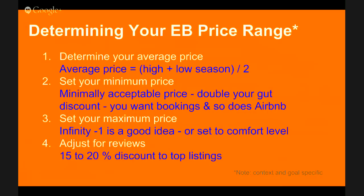Now, what the suggestion is here, again, based on working with the hundreds of clients that we have, is to double your gut discount. The reason I say that is most people keep their minimum price a little bit too high. If you set it a little lower where you're still making profit, you're going to have a much better chance of capturing those late bookings, or close to last minute bookings. So that's really important. On the minimum price side of things, it's obviously personal choice, but you need to look at it also from a business perspective and set your minimum price accordingly.